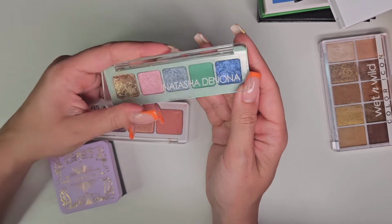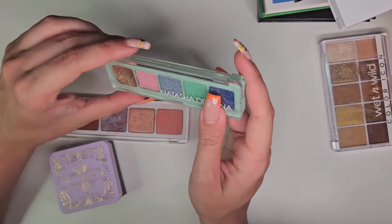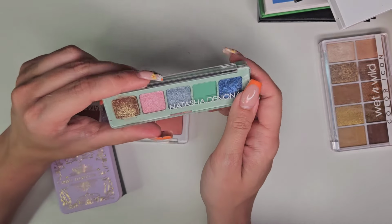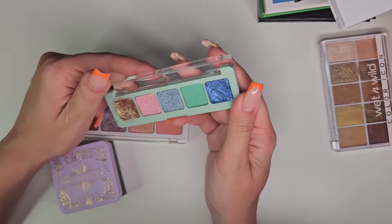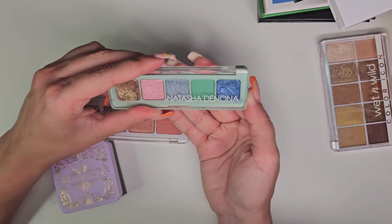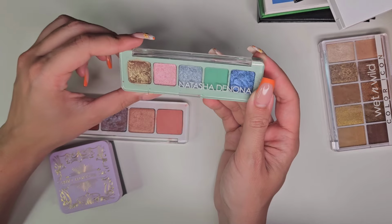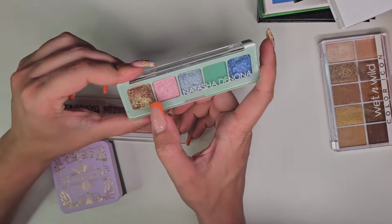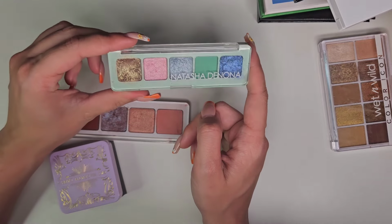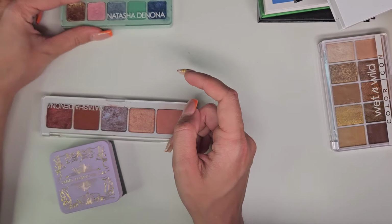This one, man, it is so hard to declutter eyeshadows, but this one, for example, I'm not using it. I will declutter this one. It is a mini pastel from Natasha Denona. It is so good quality and so nice, but I'm not using it. It's too colorful, and this shade I have in like 3 or 4 palettes from Natasha Denona, so I really don't need this one.